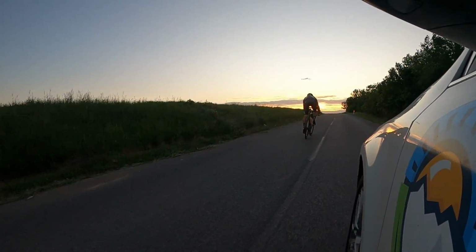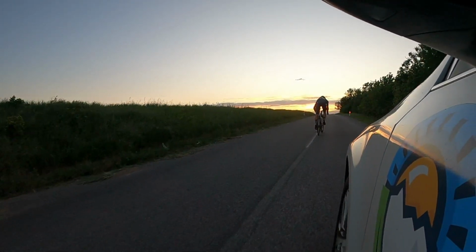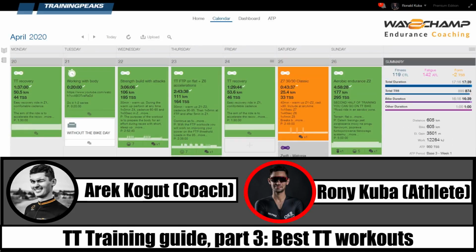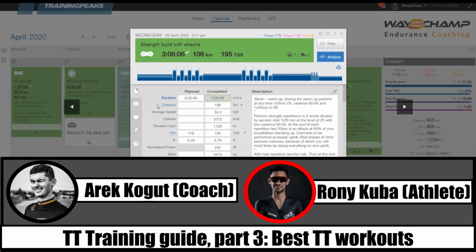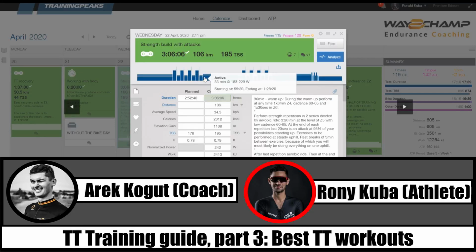And how do you feel your legs after this? Yeah, there's some soreness for sure if you do it properly. I also started with cadences around 65, 70. Now I can go even around 50, 55 when I'm fresh. So it's quite good.